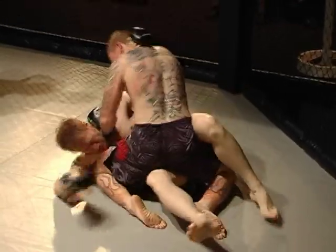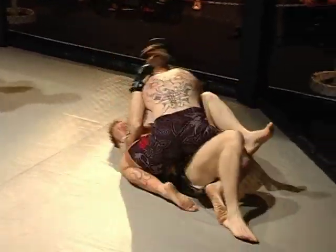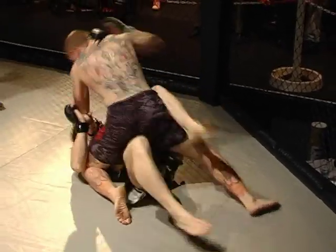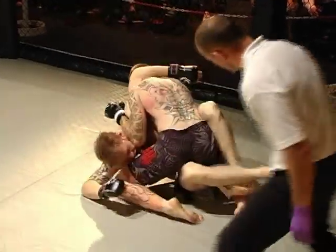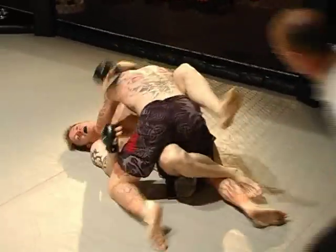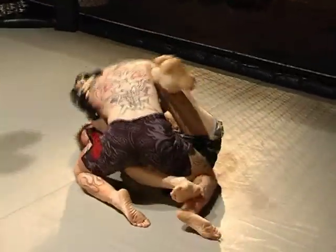Nice ground and pound from Andy Good. That is very impressive, very powerful. That guard is wide open. There we see, very accurate with that right hand as well. He is, yeah. Simpson closing that half guard now. He really needs to start thinking about shrimping his way out and claiming full guard.